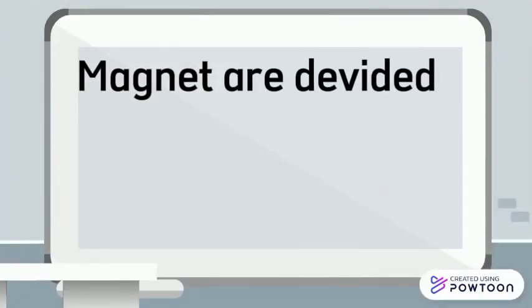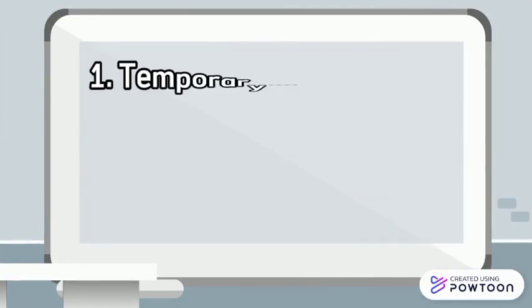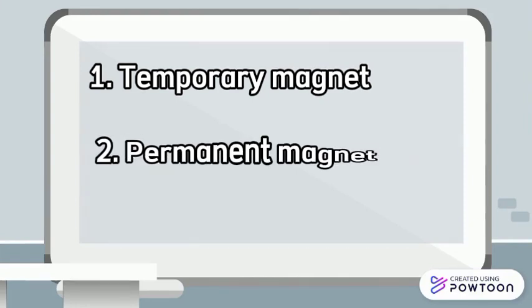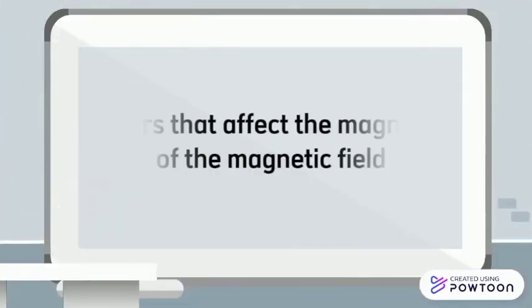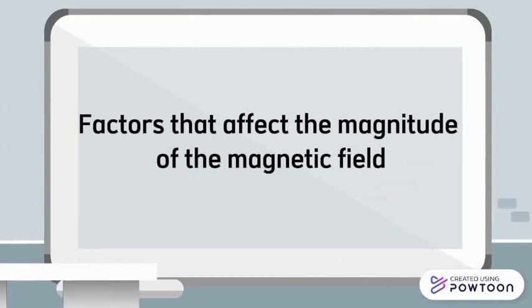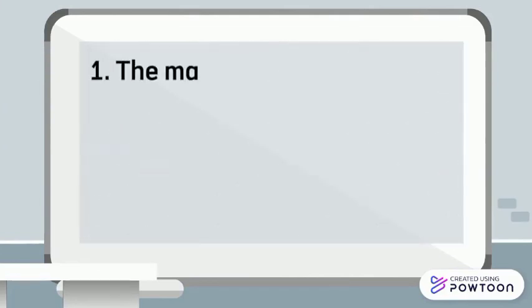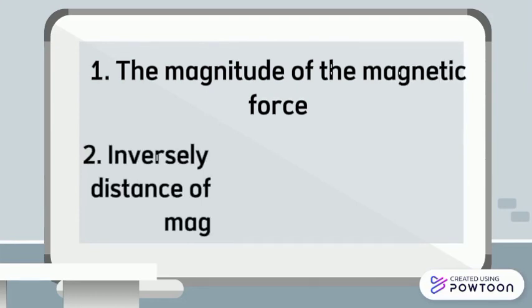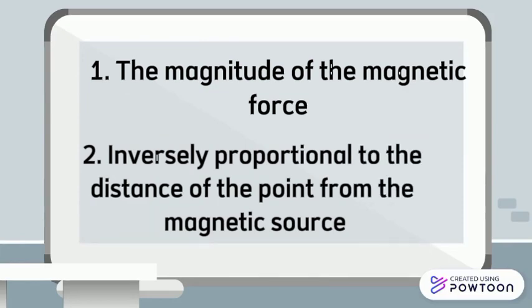Magnets are also divided into two types, namely temporary magnets, that is the material that can be easily made into magnets, but these materials easily lose their magnetism. Next is permanent magnets, that is the material that is difficult to remove magnetism from. The magnitude of the magnetic field at a point is affected by the magnitude of the magnetic force experienced by the point, and is inversely proportional to the distance of the point from the magnetic source.